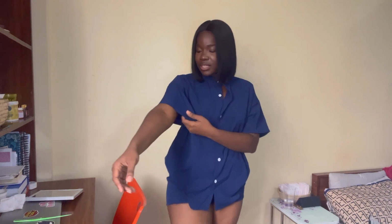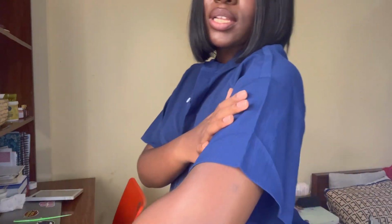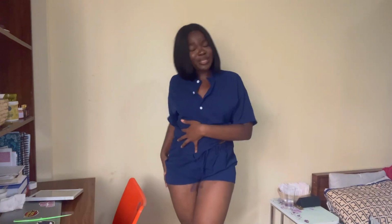And like I said, I got this in a large. The material feels really nice. It doesn't feel cheap at all. It was not cheap, so it should not feel cheap. I really like her boutique's stitching and detailing, everything is so well done. There are no loose threads or anything like that. Looks really nice. Really happy with this purchase. I really love my two pieces, they look nice.